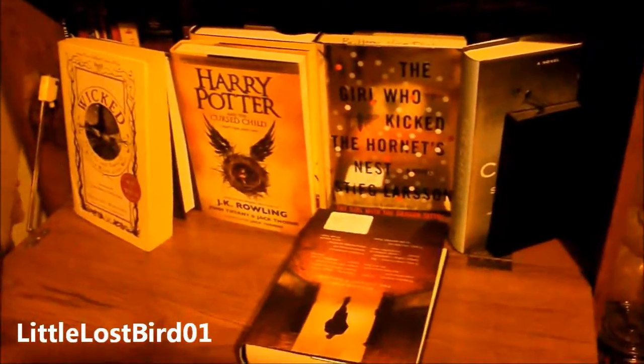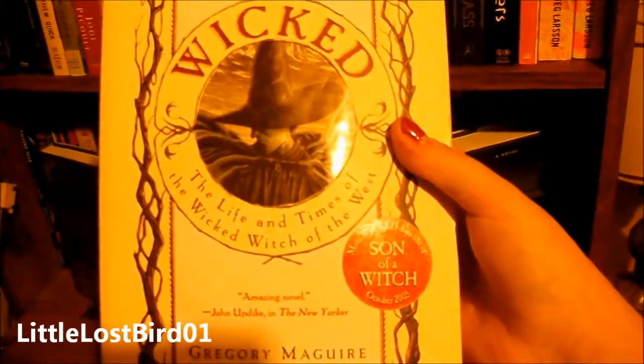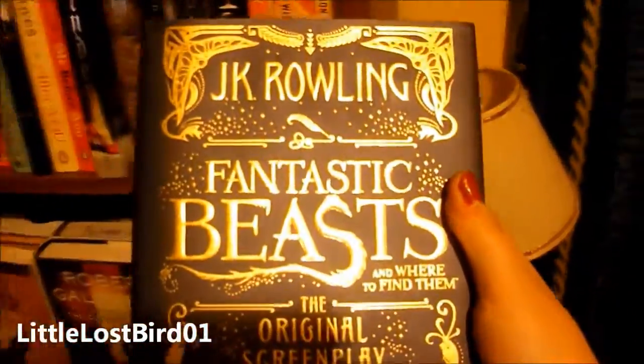That was the second shelf. Now we're going to move on to what's in here. So here's the third shelf, which is mainly hardcovers. There are some paperbacks. Wicked, The Life and Times of the Wicked Witch of the West by Gregory Maguire. So first, we have Fantastic Beasts and Where to Find Them, the original screenplay by J.K. Rowling. Then we have more books falling.